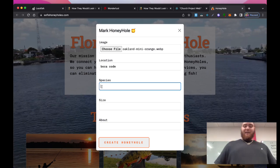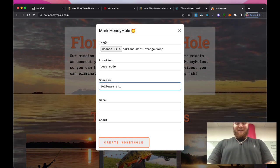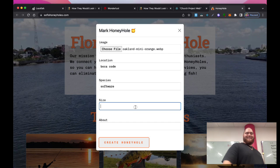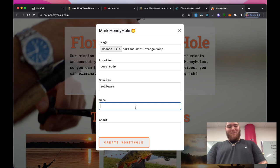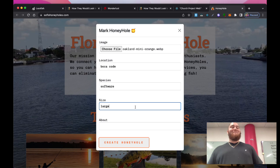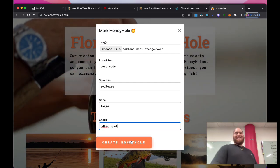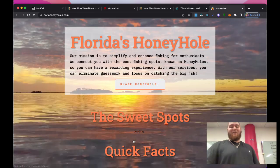Species, we'll go software engineers. Can I spell that right now? That's misspelled, so let me delete that. I can't spell engineers right now, it's not good. Size, we'll go large and in charge here. I'm shaking up here like crazy. And then about, it's a fishing spot. We're gonna create the honey hole, and then just wait for that to come up.